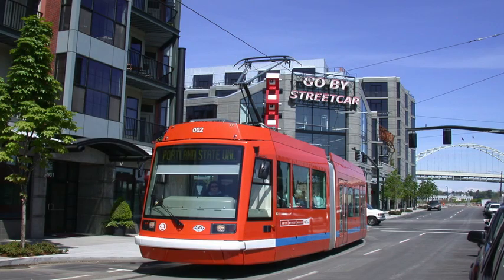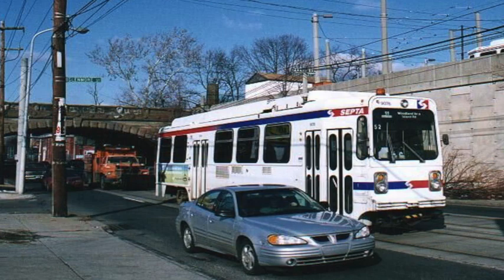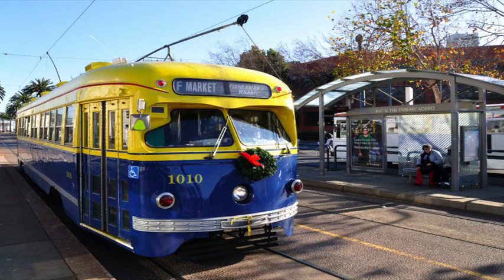Yeah, but the nice thing is that actually streetcars are coming back. There's 25 cities in the United States that currently have streetcar systems, including Pittsburgh and Philadelphia. In fact, Philadelphia has one of the largest systems in the U.S. And so here in Pennsylvania, streetcars are still operating.